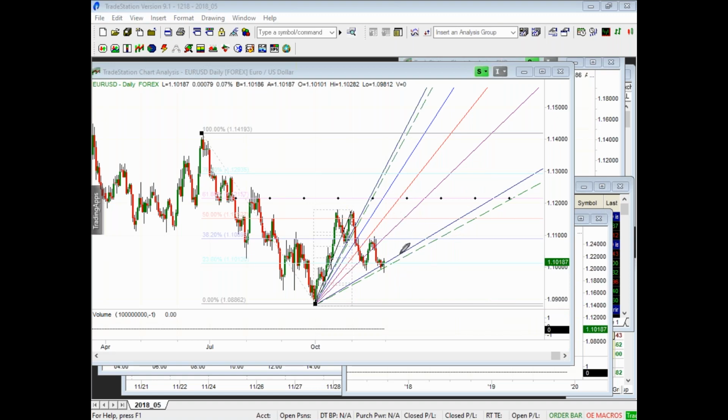It's not great for a regular Phoenix. We really would need to see it do a double tap here to get that going. But I do think there is the potential that it can go up to that point from here without stalling. So euro dollar, I'd be on the bullish side here as we go into next week.